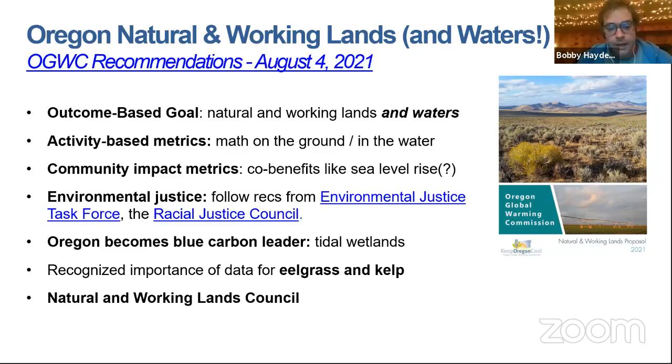Like, how do we quantify real protections, either conservation or restoration goals, relative to making these habitats survive and thrive into the future? Additionally, there's community-based metrics. So how do we better quantify and incorporate other benefits to the community? Like, as Jasmine mentioned, a lot of these habitats protect us against sea level rise. That should be accounted for. Riding along with the community piece is environmental justice. I think the state of Oregon is making a renewed commitment to that. And so the commission asked that whatever moves forward really follow the recommendations and the frameworks from the Environmental Justice Task Force and the Racial Justice Council.